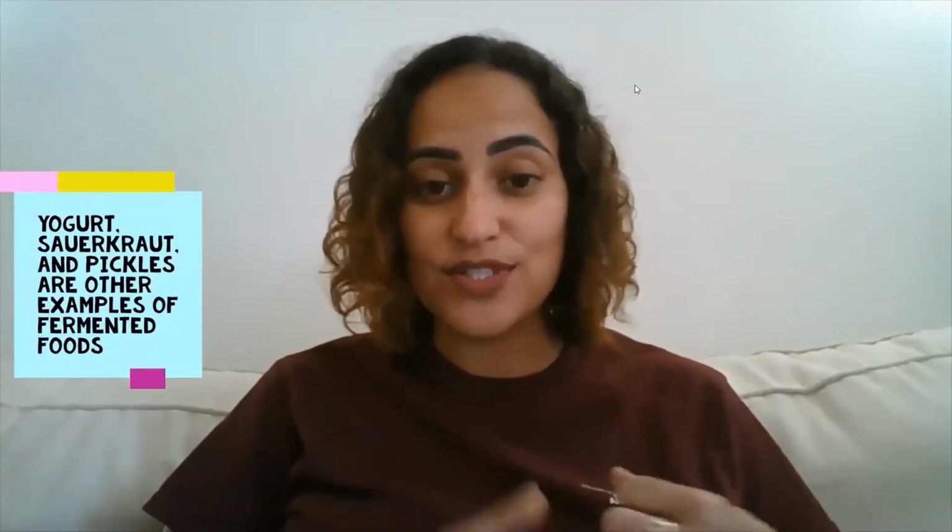Fermented foods or beverages like kombucha are produced or preserved by microorganisms, and there are a lot of fermented products. Some examples include yogurt, sauerkraut, pickles, and did you know even chocolate? One of the processing steps for chocolate is fermentation.